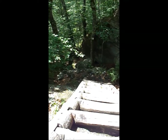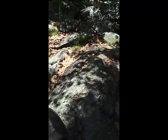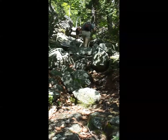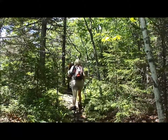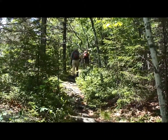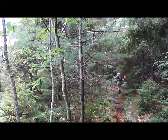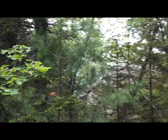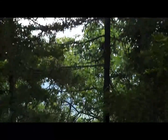So we just climbed up the steps and the ladder, and now I'm going to go up the trail and go up a ladder of rocks. And then we continue along the trail, up along the shoulder here. So here, we're walking along just inside from the edge, and eventually we'll get to some lookouts. It's cloudy today, so you can't see too much out there.